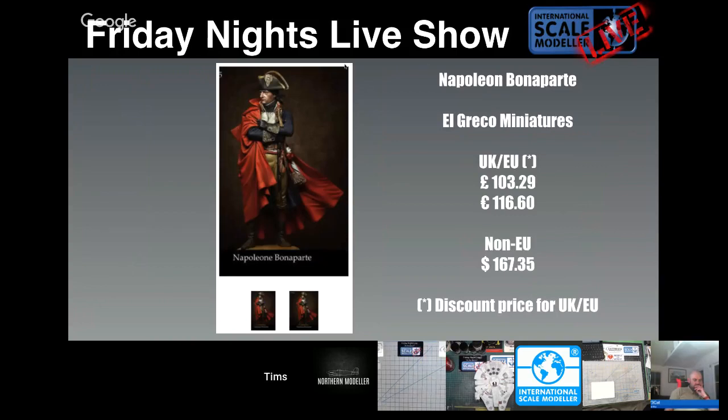Napoleon Bonaparte is probably quite a small figure. Wow, that's 1/1. This is not cheap. I can't see the scale. I think this must be on the large scale. This one, so, UK £103, €116. So he must be big scale. Either that or they're cashing in on the name. Maybe. I mean, he's going to be a popular figure no matter what. Oh yes, most definitely. $167.